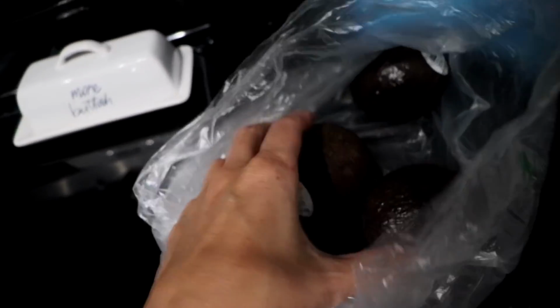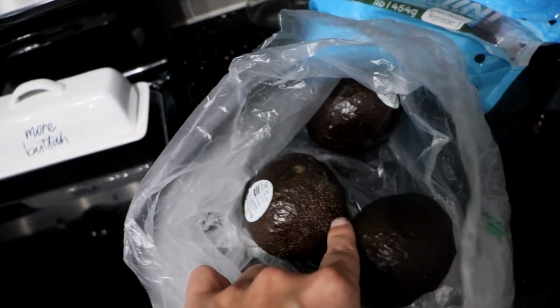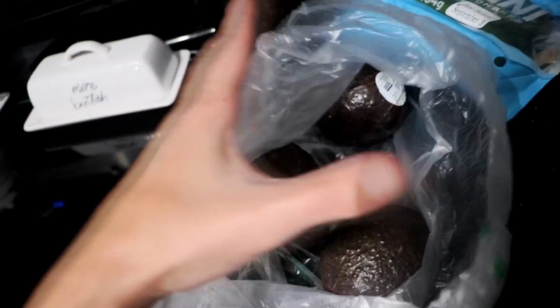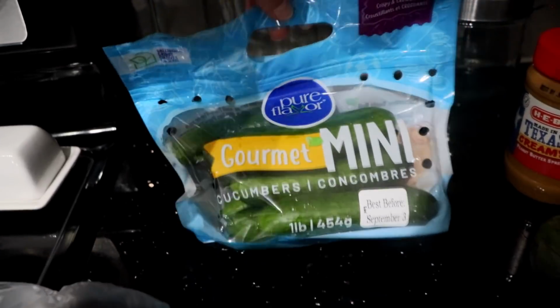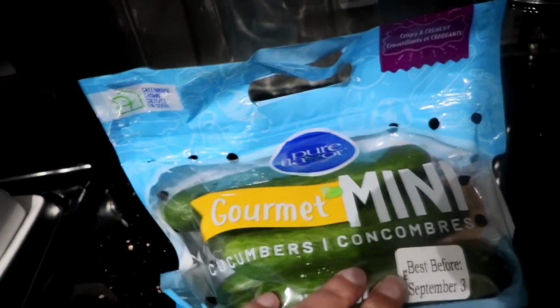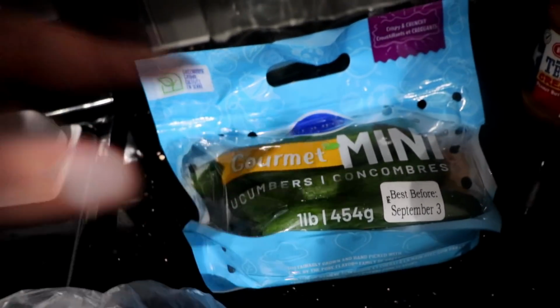So I'm gonna start over here. I got some avocados because you guys know that I can't live without my avocado toast, and I also love avocado on top of my ground turkey meal prep. So I got 3 avocados. I got a pack of mini cucumbers. I love to eat these raw. I also love to eat them cooked, and I'm gonna be adding them to some steak foil packs this week.